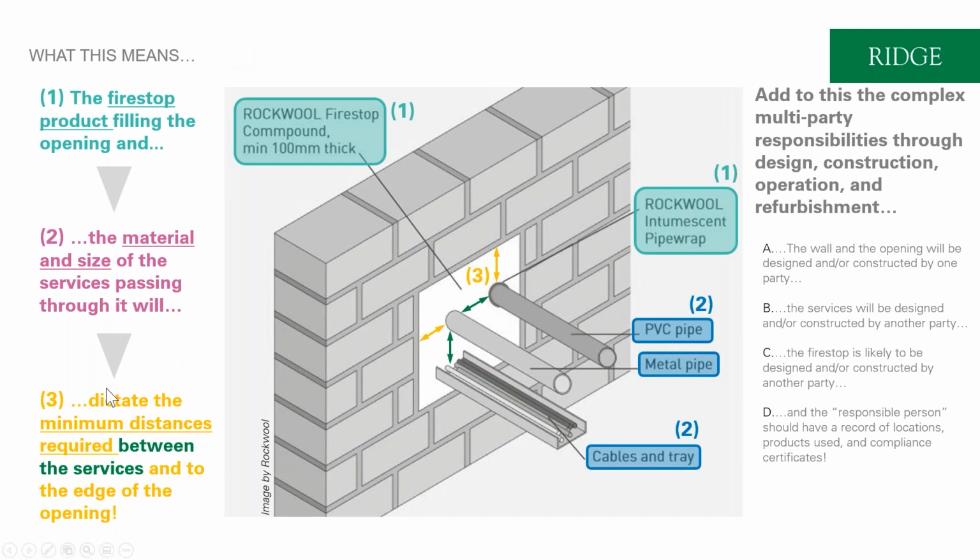But those three things will drive how far apart the service spacings need to be and how far apart the aperture spacings need to be. So the distances between services and the distance between services and the edge of the fire stop. So you can see that there are tiers of complexity in achieving that requirement in Part B of the building regulations.